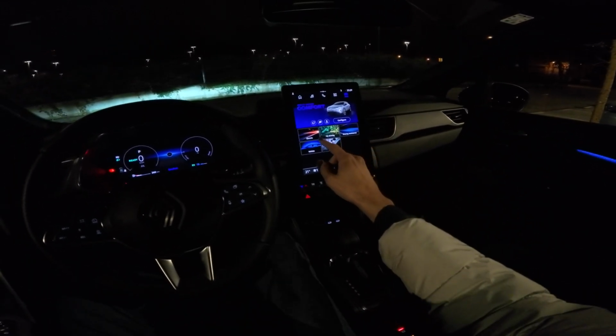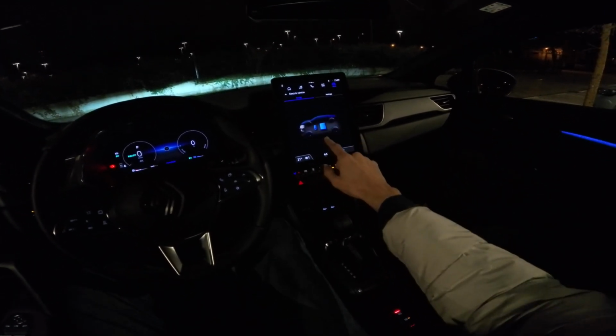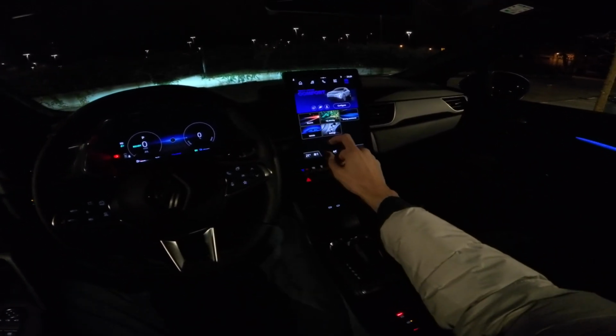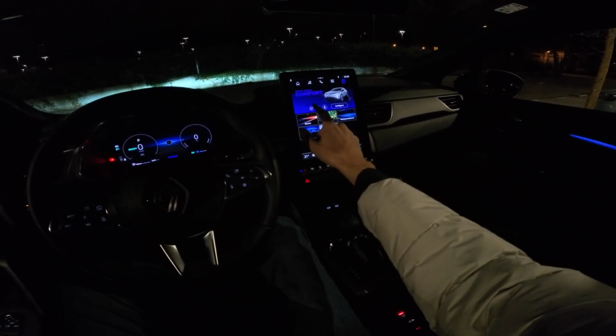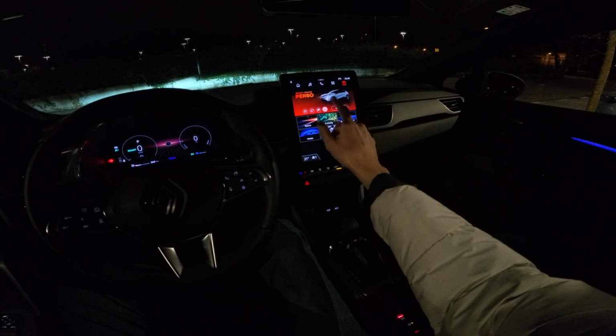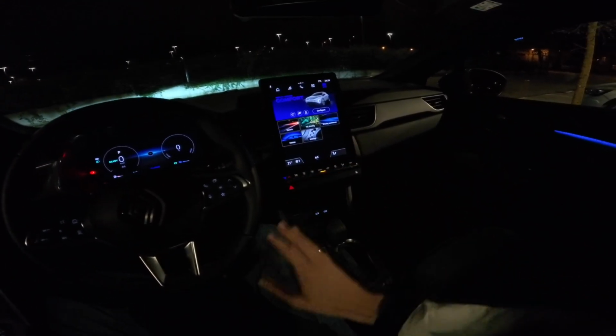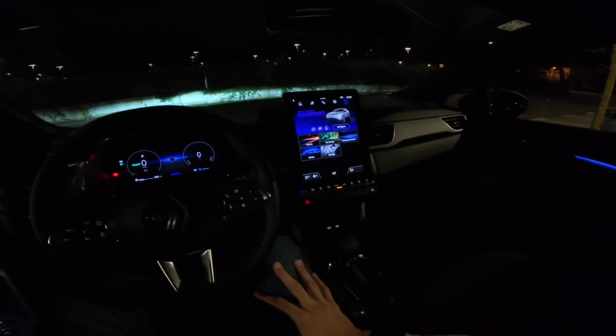This is the hybrid. Excuse me, the full hybrid. Now you can see here we have the energy flow. Might turn that on eventually in the video. We're going to drive in comfort. There's also sport. There is the personal. You can configure all of those, eco, but we're going to stay in comfort. And on the highway we're going to switch to sport.